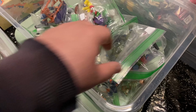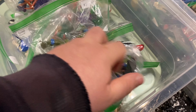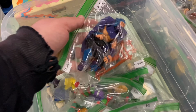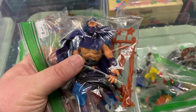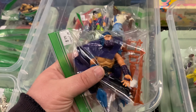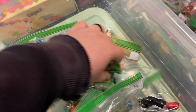All right, more turtles. Let's see how broke we can go, Tommy. Luckily, I don't think there's anything in here I need, with the exception of the Shredder. See, I spoke too soon, because I don't think I have a Shredder. I do, but not a complete Shredder in this good shape. I'll have to come back for that.